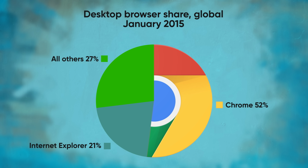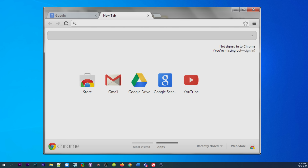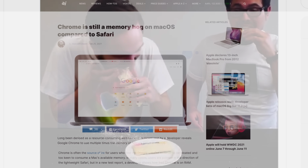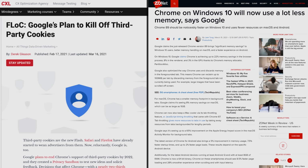browsers combined. As time has gone on, Google has stuck with the philosophy of keeping a streamlined interface that plays well with most web standards while expanding integration with Google's own services. Unsurprisingly, this has earned Chrome a fair bit of backlash over privacy concerns, and Google still hasn't quite figured out how to keep it from hogging memory, although they are working on both these issues.